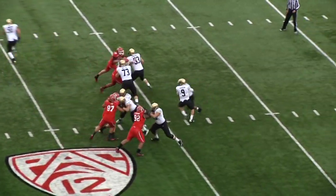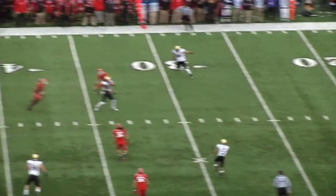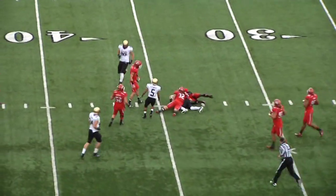Tight end and an H to the right. Dropping back, Hanson to throw. Looks off to his right. Throws it out there in the soft spot in that zone. Making the first down grab is Paul Richardson out to the 34-yard line. There the tackle was Conroy Black.